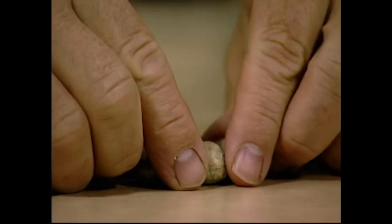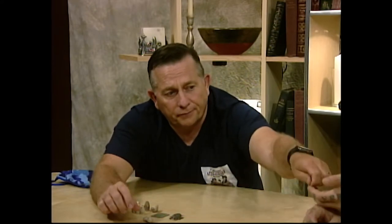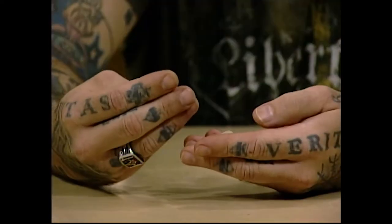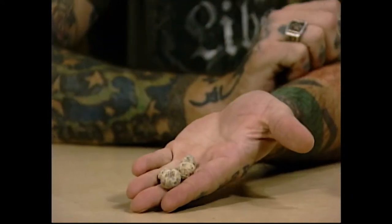Now, these, we find a lot of these out and about. And these are called canister rounds. Basically, what happened was you had cannonballs that were filled with all of these bullets. Yeah, basically like an old Claymore mine. And this would blow up over the troops and just shatter literally hundreds of these little balls down on top of the troops, along with the shrapnel of the iron from the cannonball.